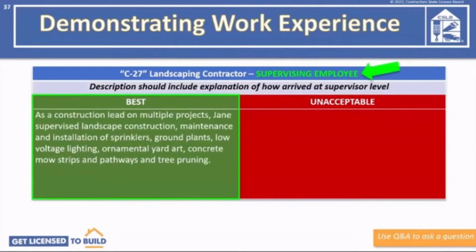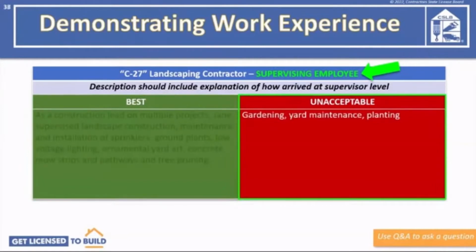For a C27 supervising employee, the description should include an explanation of how you arrived at the supervisor level. The best description would be: as a construction lead on multiple projects, applicants supervised landscape construction, maintenance, and installation of sprinklers, ground plants, low voltage lighting, ornamental yard art, concrete mow strips and pathways, and tree pruning. Unacceptable here for the supervising employee would also be something like gardening, yard maintenance, and planting.